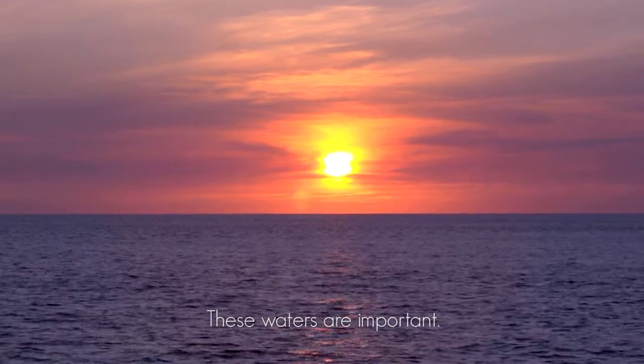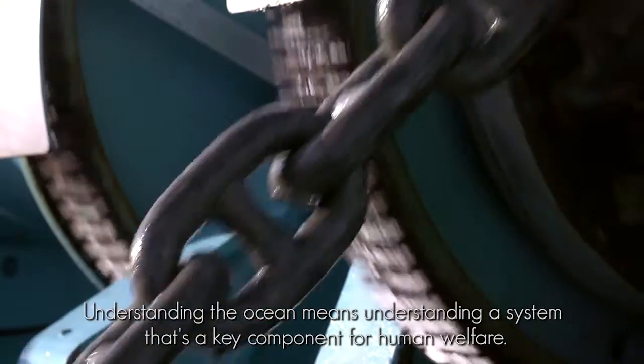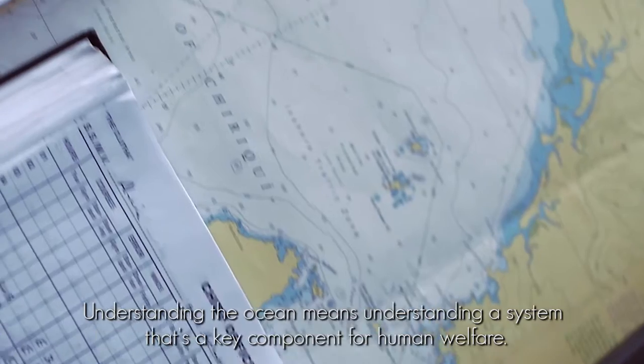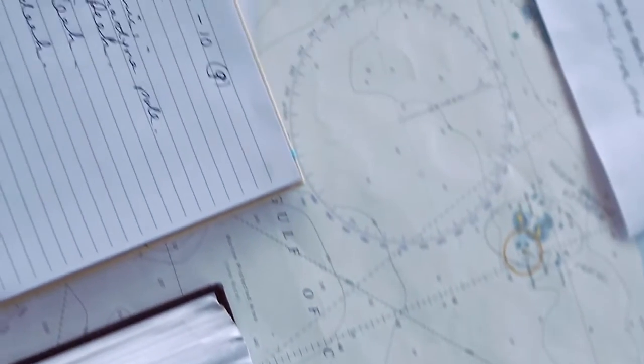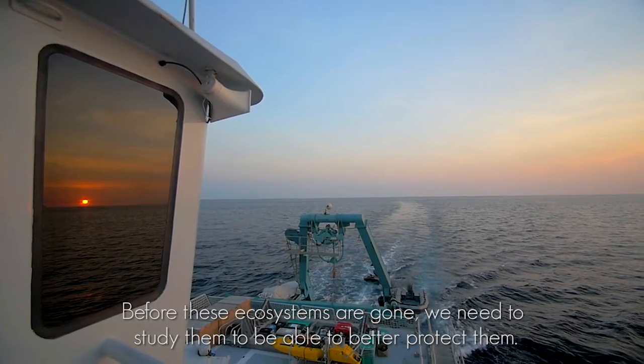These waters are important. Understanding the ocean means understanding a system that's a key component for human welfare. Before these ecosystems are gone, we need to study them to be able to better protect them.